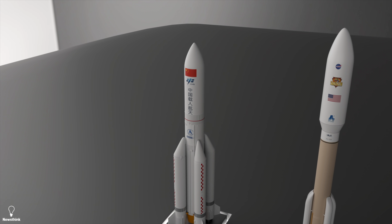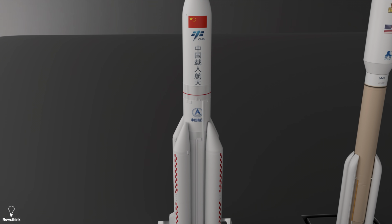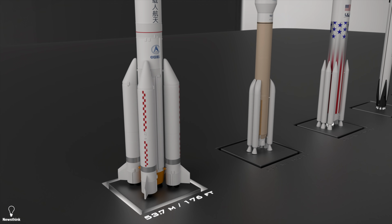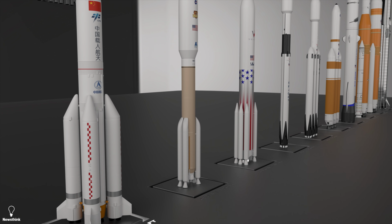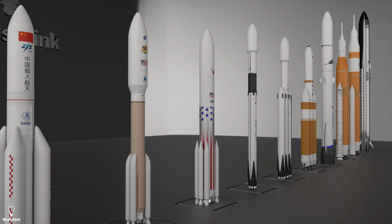This model doesn't have a second stage. Instead, there's an extra large payload fairing in order to accommodate the modules of China's upcoming space station. The country is competing to become a dominant player in space. There's a long way to go to match the long line of American launch vehicles.